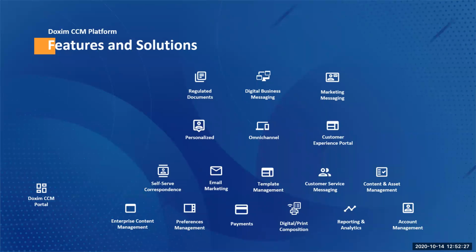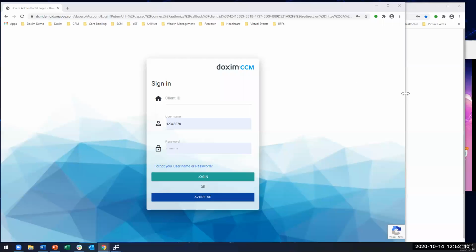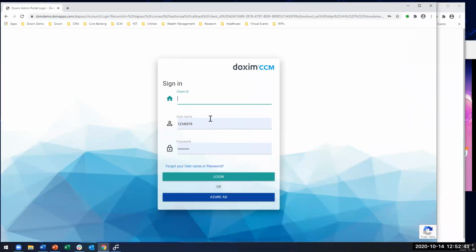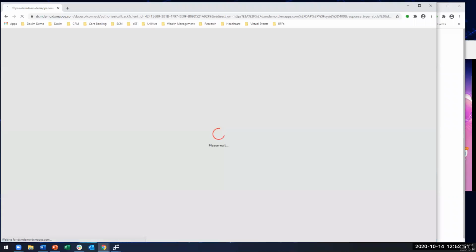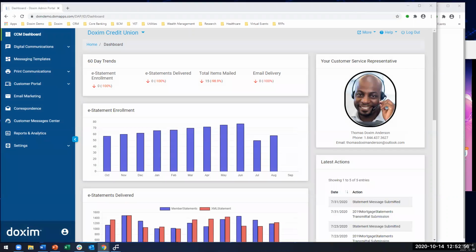And so at this point, I am just going to jump right into the portal and give you a tour of the Doxim CCM site. And so what you see here is the login page for the Doxim CCM portal. And this is, as I mentioned, our client's gateway into the Doxim CCM platform. And so this portal has been built to allow our clients with the access to better control their communications that they're sending out to their customers.